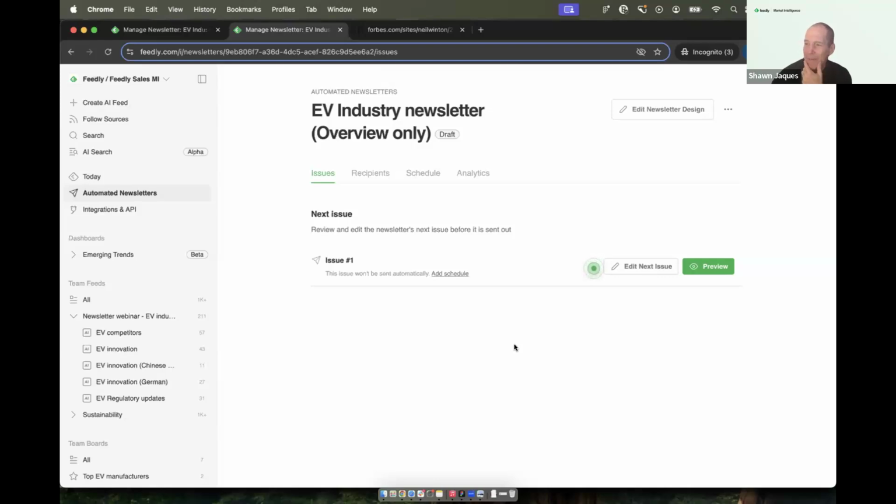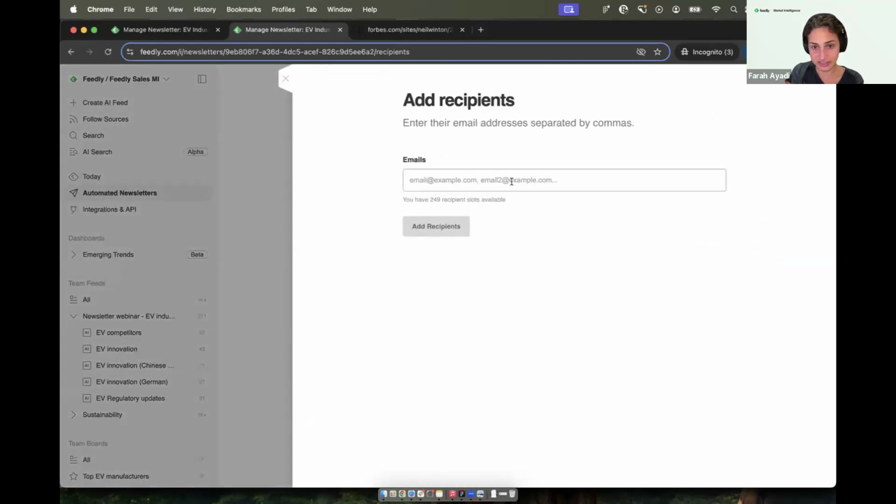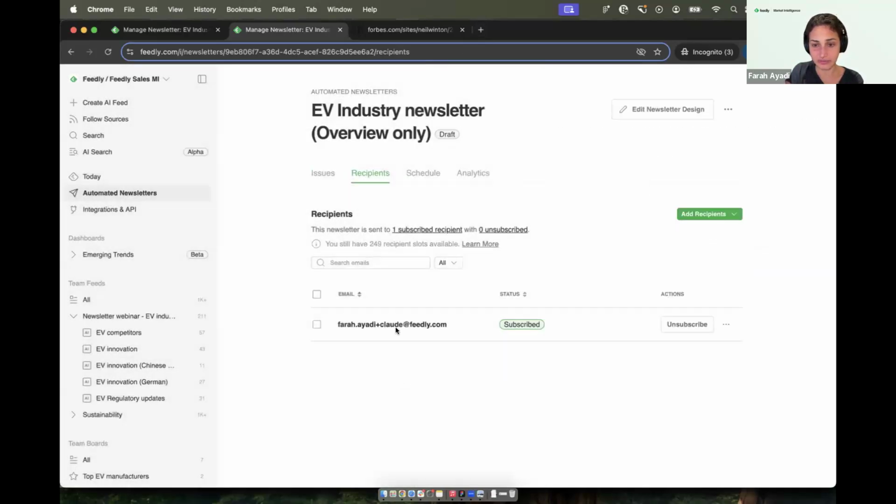Another question is about connecting Feedly with the CRM: you haven't shown the process of sending this newsletter to the list of emails. The process of sending the newsletter, we don't show it, but we can show the setup. You just come here and you can add recipients, add the list of the emails of your recipients, and then everything will be listed here. Everyone who is listed here will receive the issue unless they unsubscribe.